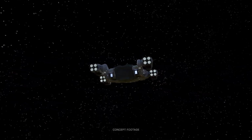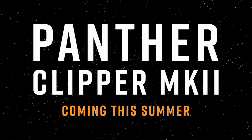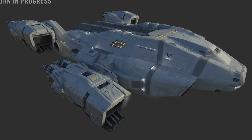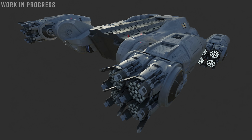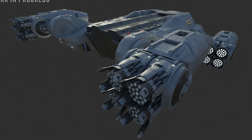So for now, this is a work in progress. It's not the final version of the ship, but I'd imagine it's very, very close to what we can expect to see. As you can tell then, no full-on release date just yet, but a release window of the summer. We're going to cycle through a few images that we've got of the ship as well. Again, these are work in progress.